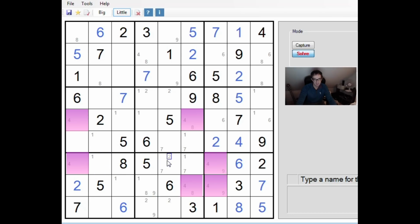Let's try this square. So this can't be a 1, can't be a 2, can't be a 3, can't be a 4 because of the swordfish, can't be a 5, 6, hopefully it can be something, can be a 7, look at that, yeah, can't be an 8 because of this 8, and can't be a 9 because we've pencil marked the 9s down here because of the 9s that we found up there. Wow, so this square has to be a 7. That is lovely.